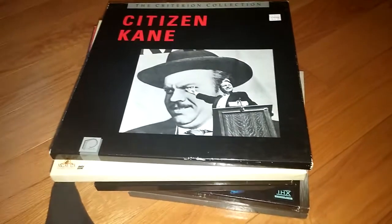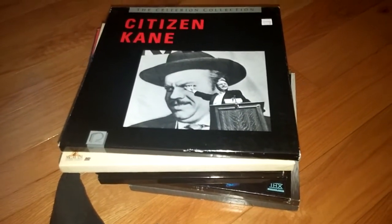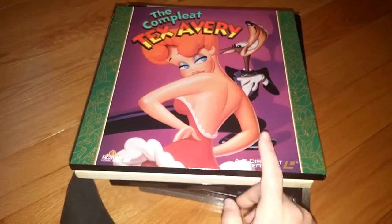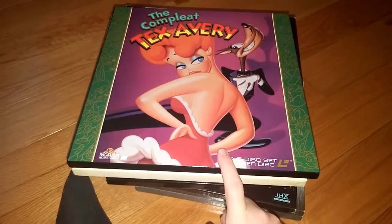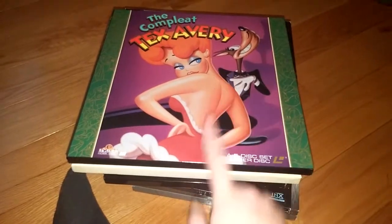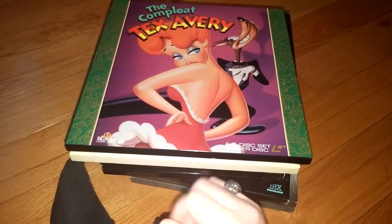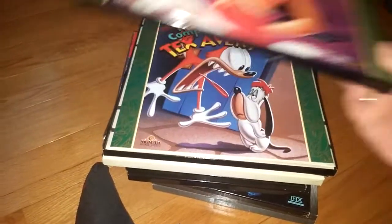All right, I just picked this one up about a week ago. This one set me back 100 big ones, but I got it brand new and it was totally worth it. The Complete Tex Avery. As everyone knows, none of the Tex Avery cartoons have been released on DVD anywhere in the United States. There was a box set released in Europe, but most of the cartoons were censored and cut, and this is the only way to get them uncut. There are, however, two cut cartoons on here. That's due to what MGM could get the rights to at the time. But aside from that, this is one beautiful set.